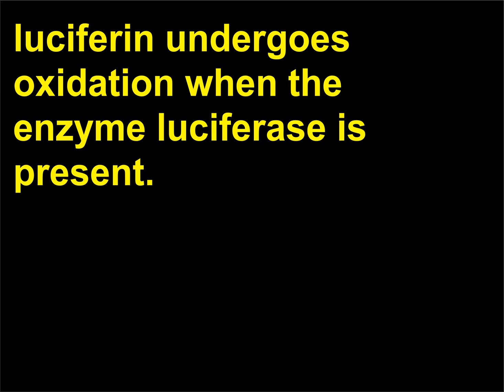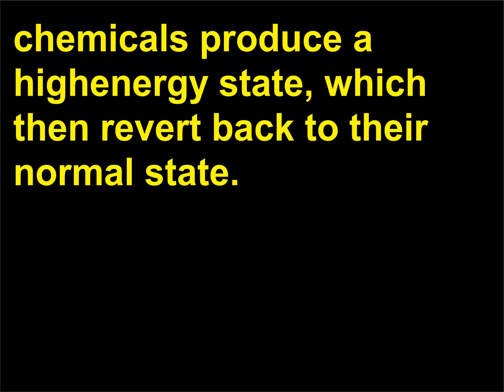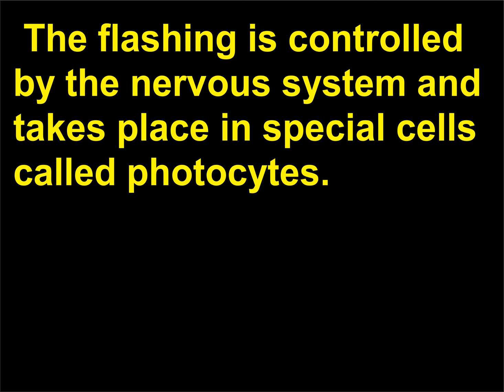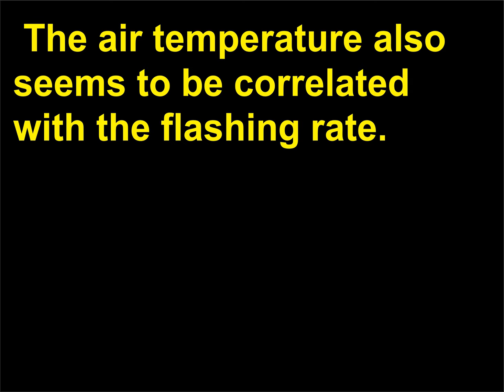The flash is a photon of visible light that radiates when the oxidating chemicals produce a high energy state, which then reverts back to its normal state. The flashing is controlled by the nervous system and takes place in special cells called photocytes. The nervous system, photocytes, and the tracheal end organs control the flashing rate. The air temperature also seems to be correlated with the flashing rate.